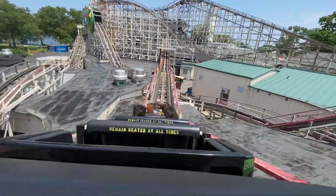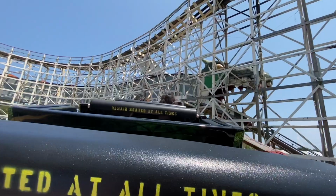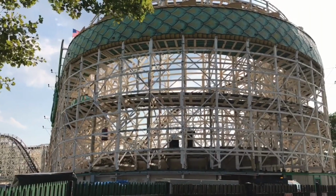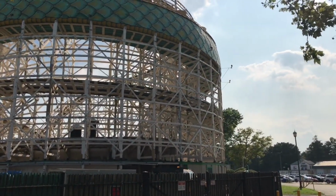In other words, it was a comfortably smooth ride that tracked pretty good, but it was kind of boring. There wasn't really any airtime and not much laterals either. But of course, even when a ride is dull, as long as it's smooth, it really can't be considered bad. Therefore, Dragon was an enjoyable ride for what it's worth, but not one I'll be dying to get back on.